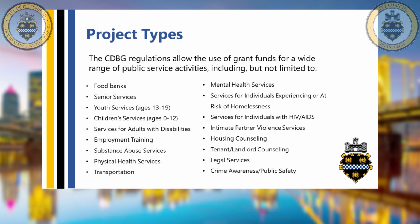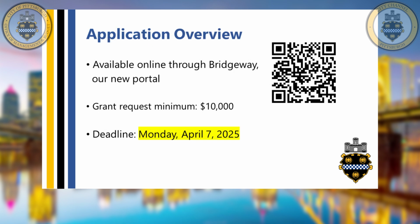This is a list of the various types of projects that the Public Service Grant can fund this year. The application will ask you to select from this list of projects. Last year, many organizations were funded for youth services, but food banks and senior services were also popular project types. Applications will only be accepted through Bridgeway, our new grant portal. The grant request minimum is $10,000, and all applications must be submitted by Monday, April 7th at 5 p.m. This is a hard deadline, so do not wait till the last minute to apply.